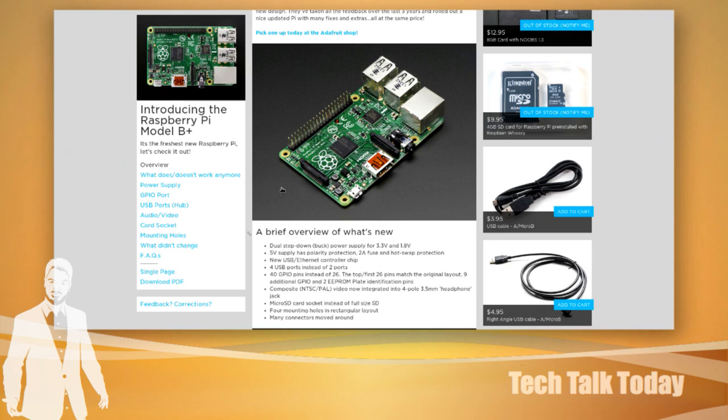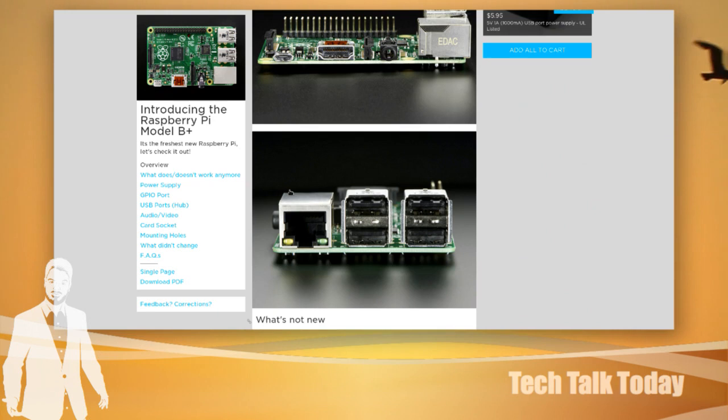What's not new? It's the same actual original size, basically, which is kind of awesome if you think about it. It's more of an accomplishment. Same processor. Still run at 700 megahertz. You can't overclock, of course, but you might trade some stability. And this isn't a new model. This is an updated model.